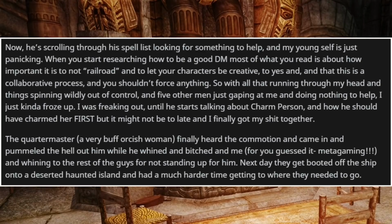When you start researching about how to be a good DM, most of what you read is about how important it is not to railroad, and to let your characters be creative, to yes-and, that this is a collaborative process, and you shouldn't force anything.